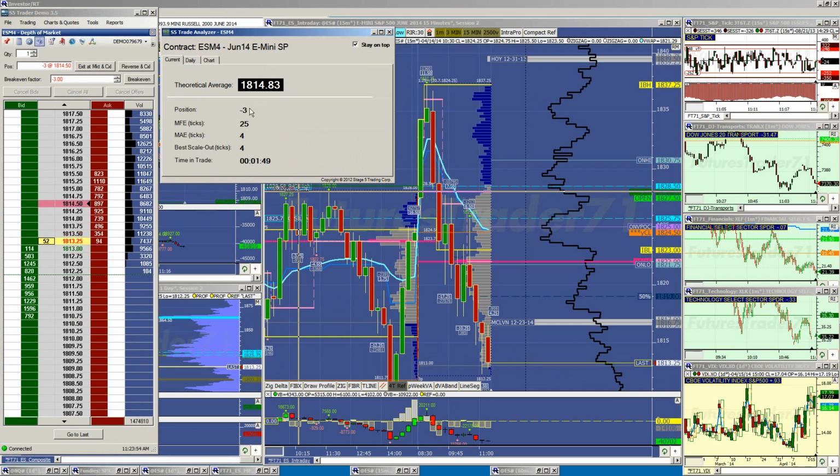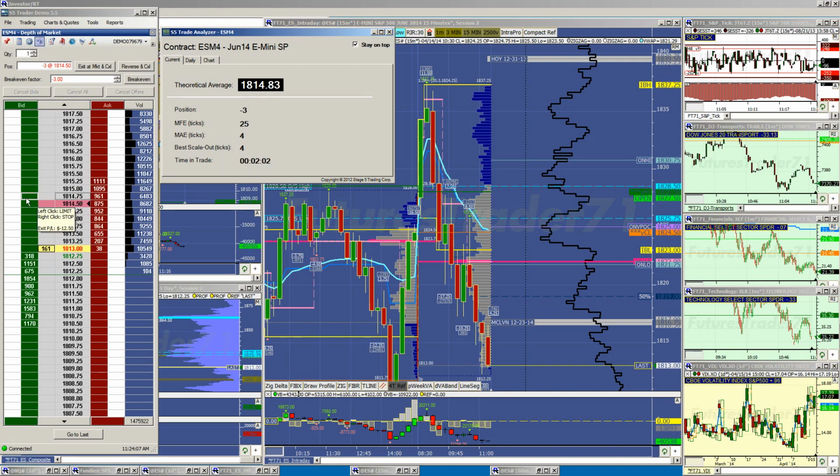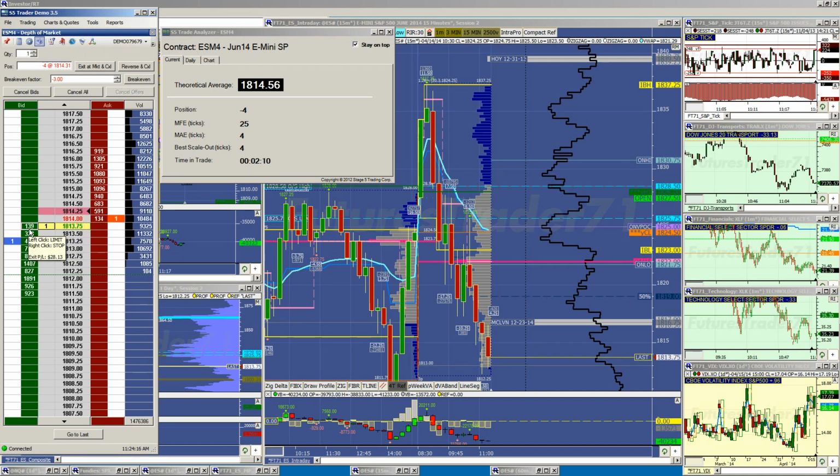See how I took the one lot off, I think maybe at 13 quarter. See now my average is 18.1483 instead of 18.1450. So if I have three on left, if I wanted to scratch this trade, my scratch price is now 14.75. Campaigning means adding one, taking one off. Here, I'll add another one.